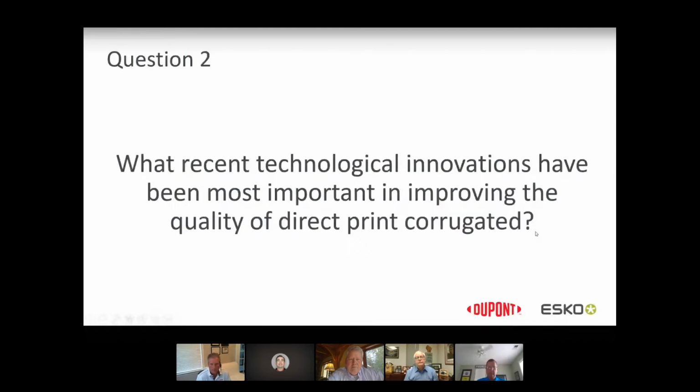Okay. We'll go to the next question. What recent technological innovations have been most important in improving the quality of direct print corrugated?